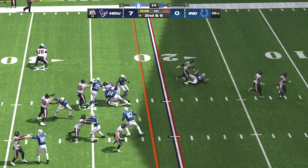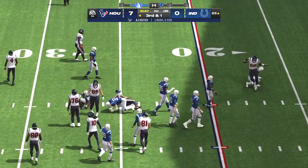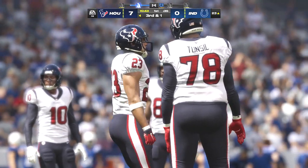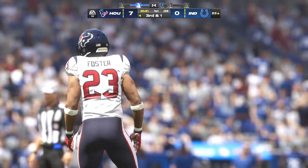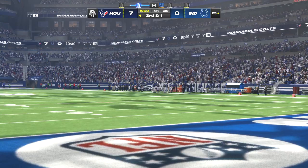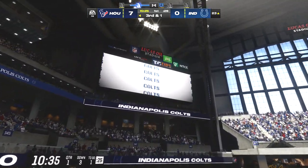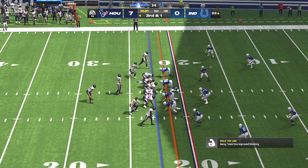Going up the middle, Foster. And he's going to get this pretty close to a first down at the Colts 23. And there we saw one of the downsides of blitzing during a rundown, because sometimes you get out of your gaps. You don't fit the run quite as well because you're headed towards the ball carrier with abandon. Here now, 3rd and a yard.